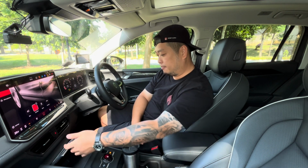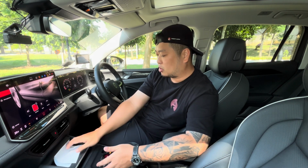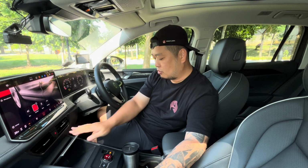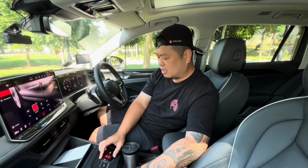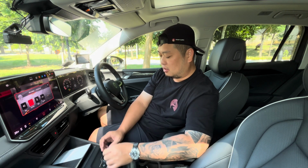And then over in the center console, you've got multiple, so you've got a storage ledge here, which you can put stuff on, and then underneath there's like USB ports where you can slot your phone in as well. And then down in the middle here, you've got this selector, this volume button, which when you press it, also doubles up as a drive mode selector in terms of the Eco, Comfort, Sport.